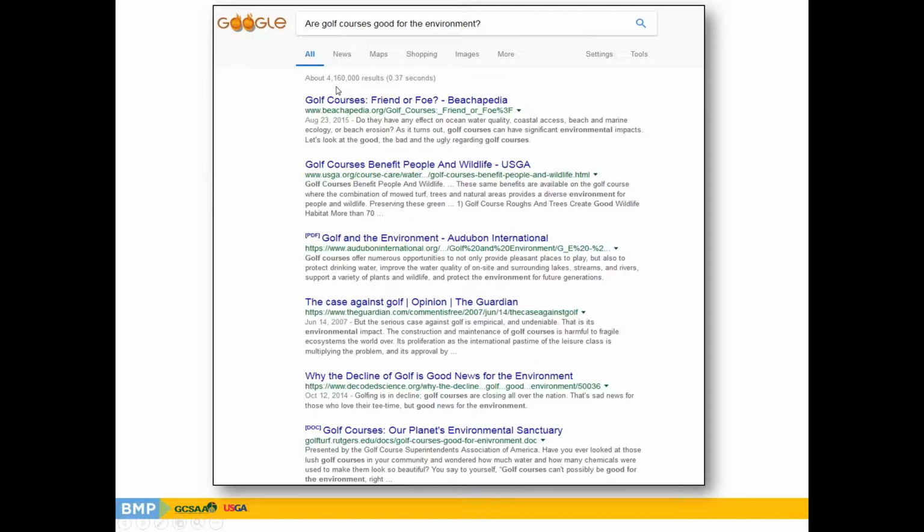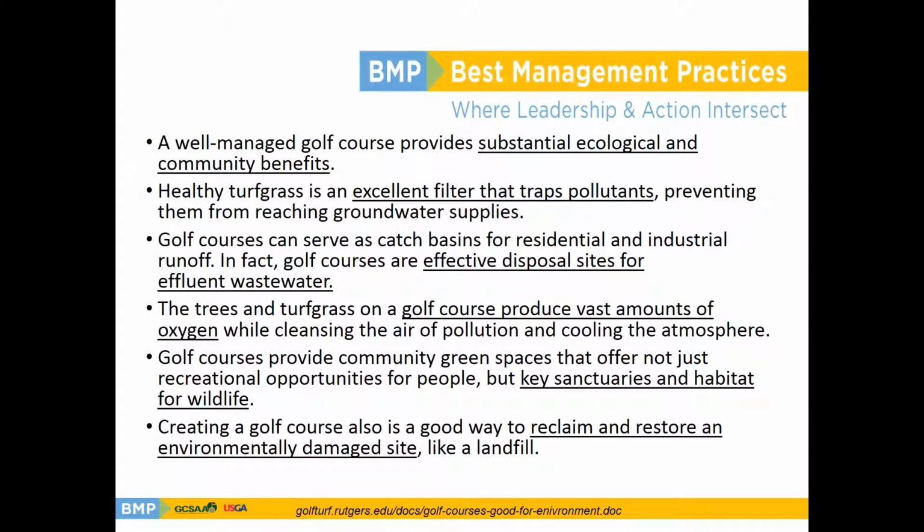There were 4,160,000 results. Golf courses, friend or foe. Golf courses benefit people and wildlife. Golf and the environment, Audubon International. Good news for the environment. And golf courses are our planet's environmental sanctuary. If we just took these six or seven, we're running about a 50-50 answer on this. About 50% of the results, at least on Google, are telling us that golf courses are good for the environment, and about half are not so good. So we look at these, and we could take some of the talking points that we tend to use in the industry.